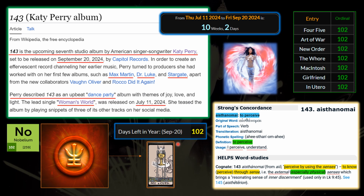There's a lot of spirit falling into matter themes going on here. And the number 143 in the Bible, so this number is obviously important. What is the number 143 in the Bible? Using the Strong's Concordance, it means to perceive. It means I perceive, I understand. It's perceived by using the senses. To know, perceive through sense, i.e. the external, especially physical senses, which brings a resonating sense of inner discernment. So that has sort of an interesting component to it: I perceive and I understand, especially through the senses.